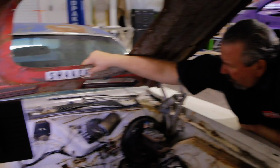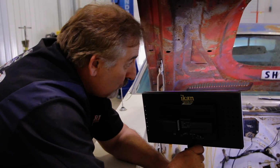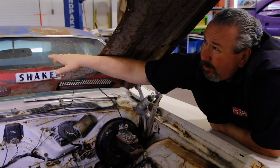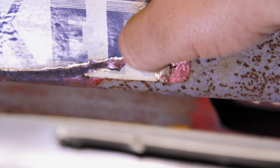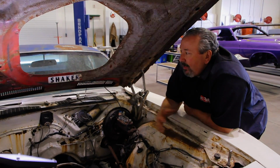So that in itself right there tells you that that hood's an original shaker hood, because you couldn't take that off without destroying it. Well, or at least the original decal was put on it at some point. But most likely, looking at the condition of the hood, this looks like it's been this way an awful long time. You know, I'm a pessimist. I don't believe anything, so I need to be convinced.